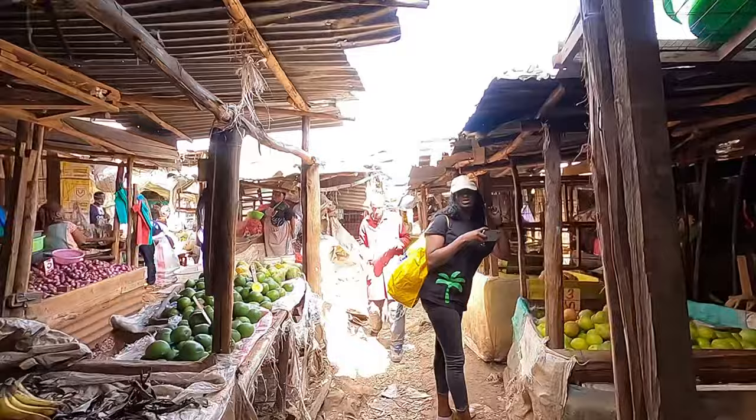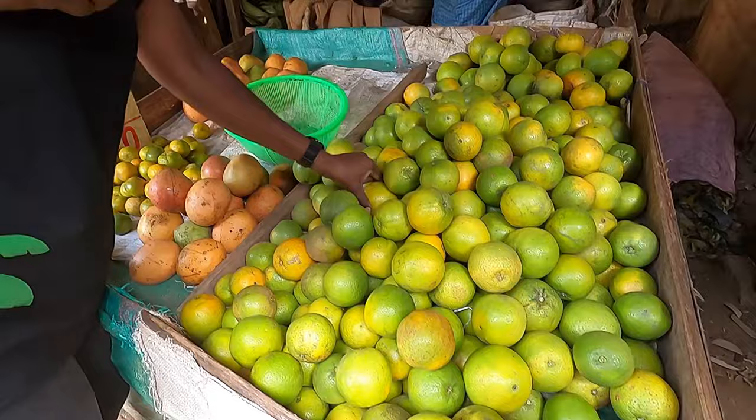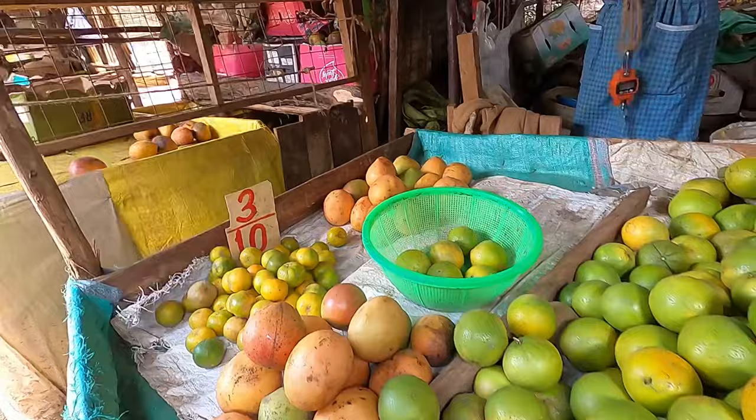Give me some, mama. Per kg, she's selling it at 60 shillings, yeah? Per kg? I hope they are sweet. Just imagine, per kilogram, 60 shillings. That's less than $1. That's like 40 or 30 cents.